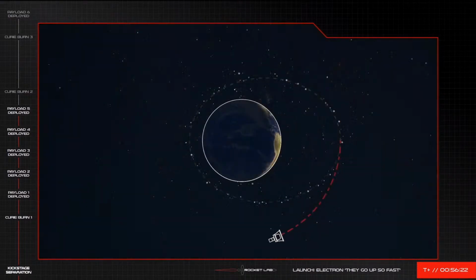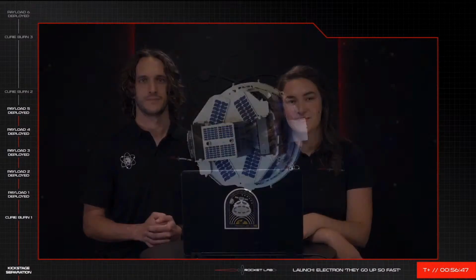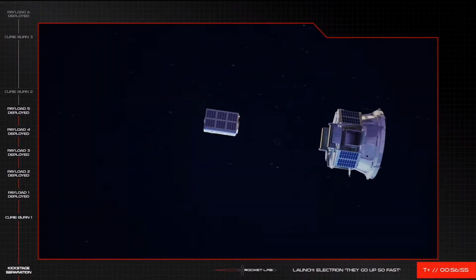We'll do this with a second relight of the Curie engine to change the kick stage's altitude, and 40 minutes or so after that event, Curie will be ignited for a third time to circularize its orbit around the planet at 450 kilometers above us. Then soon after that, kick stage will transition to photon mode and remain in that orbit to test out some of the spacecraft's new technologies. We won't be live for confirmation of payload deployment, but it should look something like this. Keep an eye out on our social media channels for verification of final payload deployment and the transition to Photon later today.